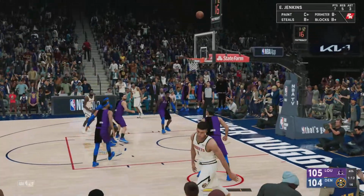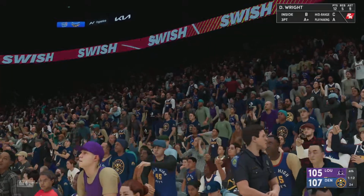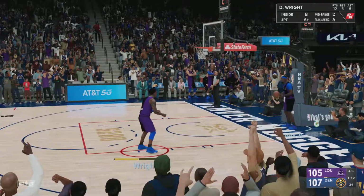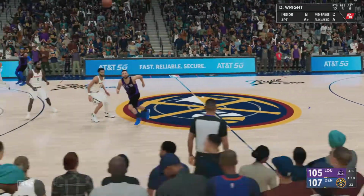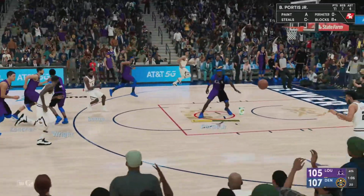Here's the three. Sinks it from distance. Porter's got 13 points here in the second half alone. He wants the ball. They want him to have the ball. And as usual, he comes through in the clutch.